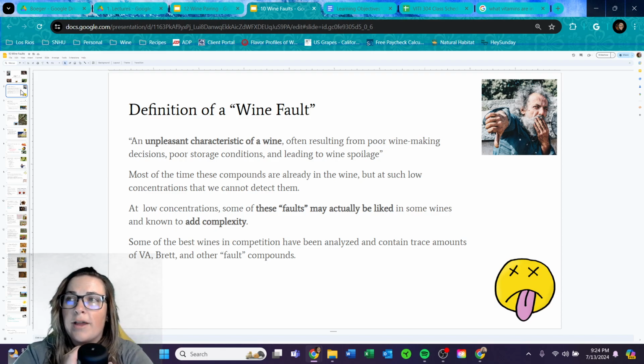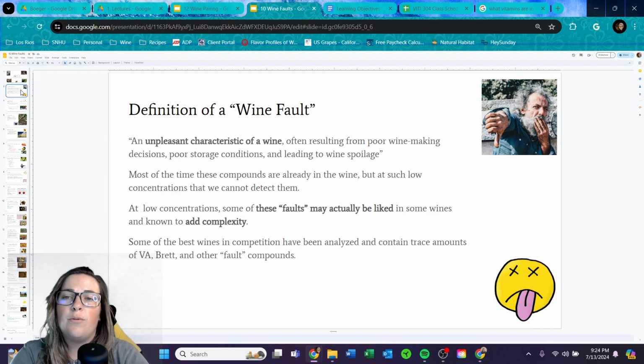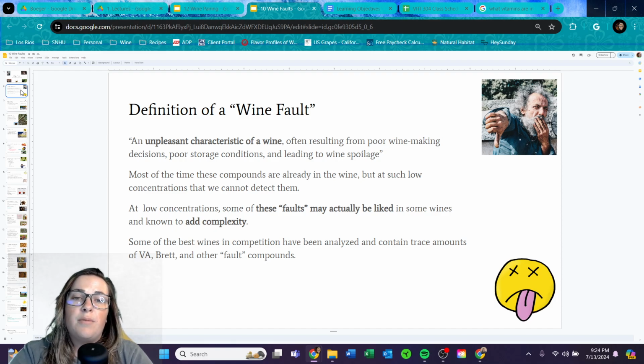So the definition of a wine fault is an unpleasant characteristic of a wine. It often comes from poor winemaking decisions, but it can also happen during storage as well. If a wine gets exposed to too much heat, too cold of temperatures, but also UV light exposure, all sorts of things can spoil the wine. But ultimately, it's any of these things that could come together, leading to unsavory flavors and aromas in the wine. So we definitely want to understand how to prevent that and how to identify it.